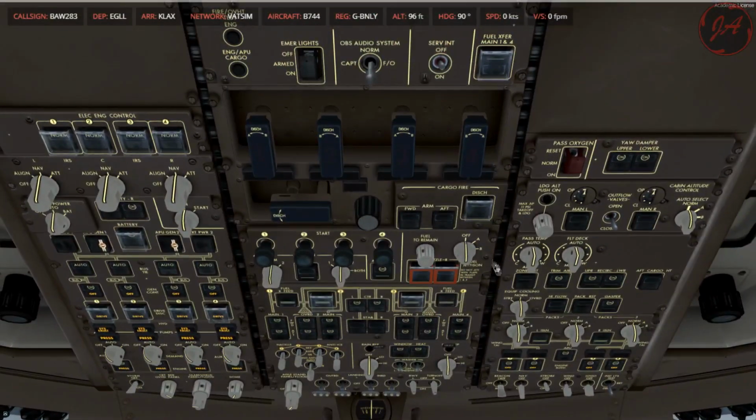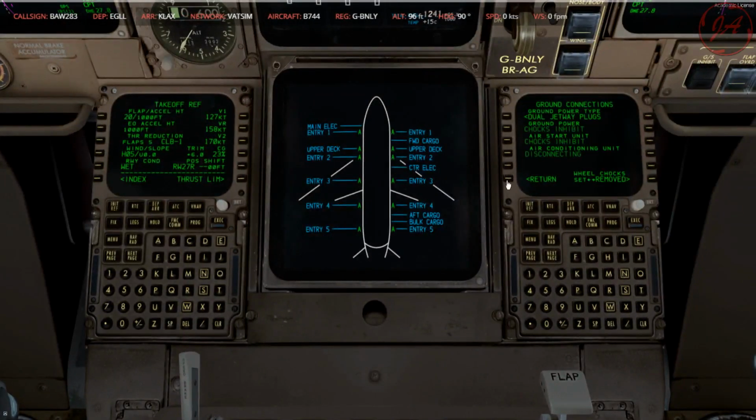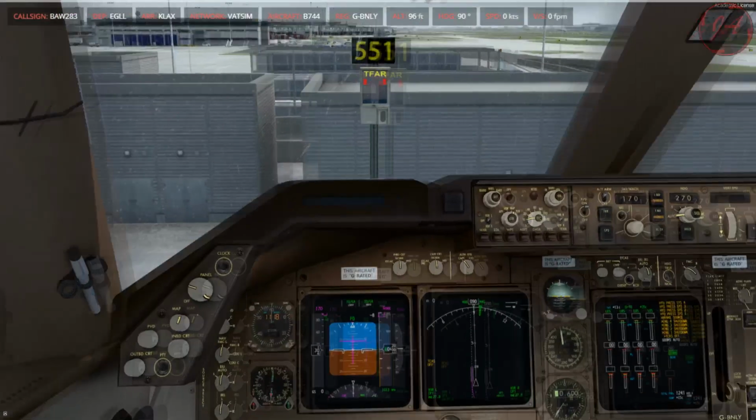Emergency lights is one thing that can go, so we'll do that as well. Remove the chocks now, and we don't actually need that anymore, I don't think, so we can just go to FMC and leave that on the takeoff page as well. Beautiful.